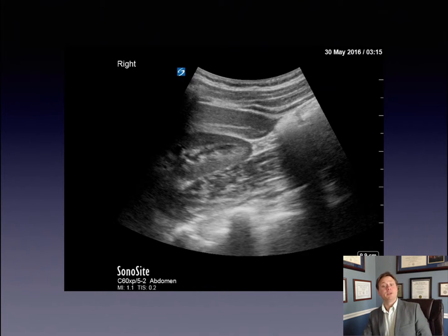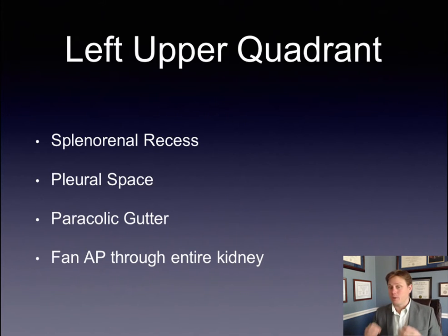Moving on to the left upper quadrant view, this is going to be very similar, except that you're going to have to look a little bit more cephalad and a little bit more posterior. You want to evaluate the splenorenal recess, which is the area similar to Morrison's pouch between the kidney and the spleen, the pleural space, and the pericolic gutter, again fanning anteriorly and posteriorly the entire way.